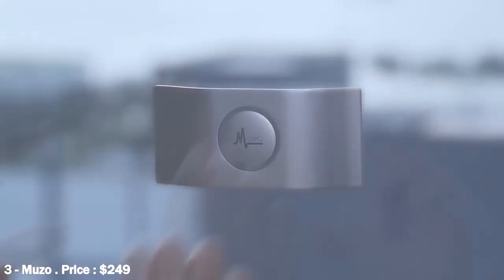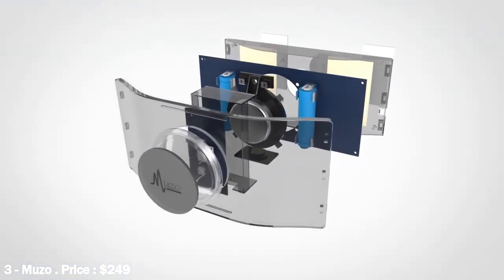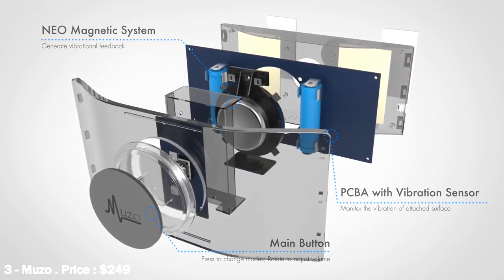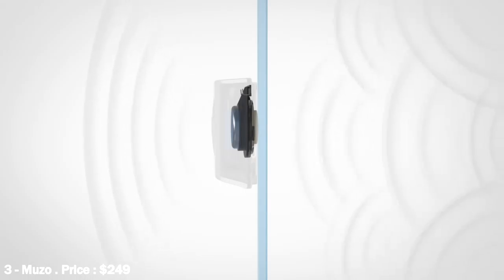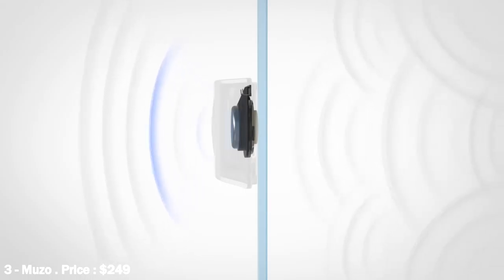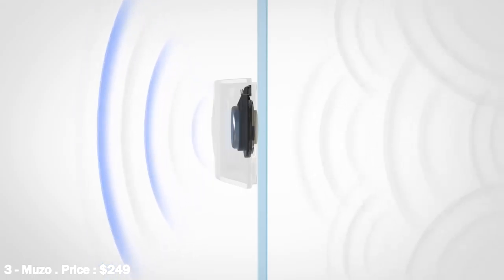Introducing Muzo, a revolutionary anti-vibration acoustic device. Muzo is the first device that applies anti-vibration technology for smooth surfaces. The dedicated neo-magnetic system is the soul of Muzo. Powered by billion sound technology, Muzo can generate dynamic, realistic sounds while canceling vibration. These vivid sounds set the scene and drown out intrusive noises.